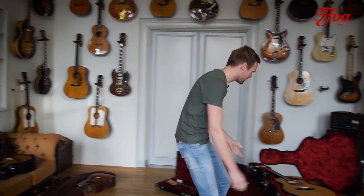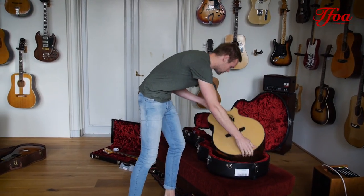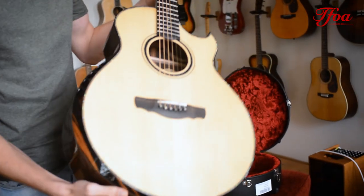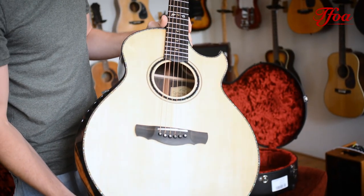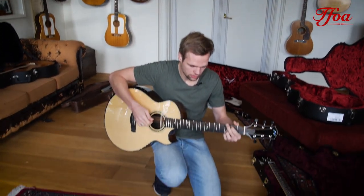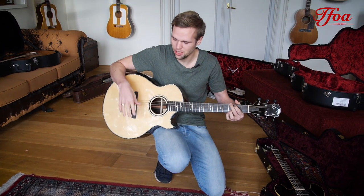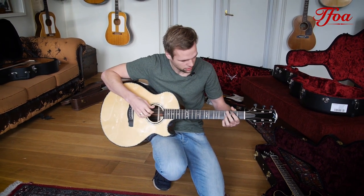The next one here, the Kevin Ryan Cathedral. We have beautiful Malaysian Blackwood back and sides, Engelmann spruce top. Yeah, that's a beauty. The sustain of these guitars is insane.